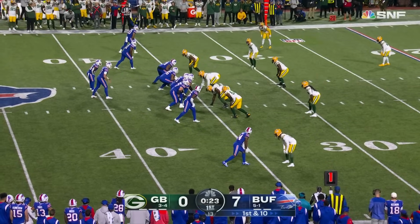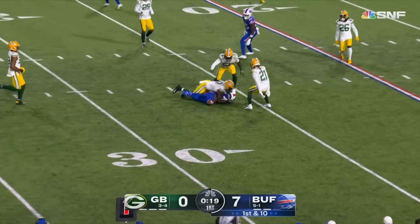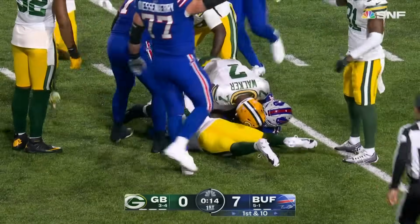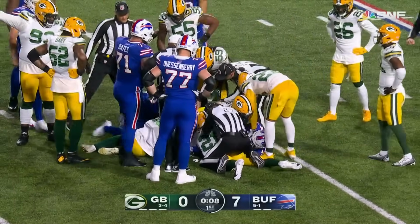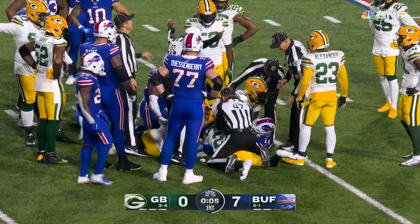Total yards for the Bills in this first quarter. Right at the end of the opener, Allen back to the air. Stefon Diggs lost the ball on the way down. Stokes and Walker trying to get to it. Diggs had it fall between his legs, trying to reach back down and grab it. It was Quay Walker, the rookie, who was the one to knock it free.